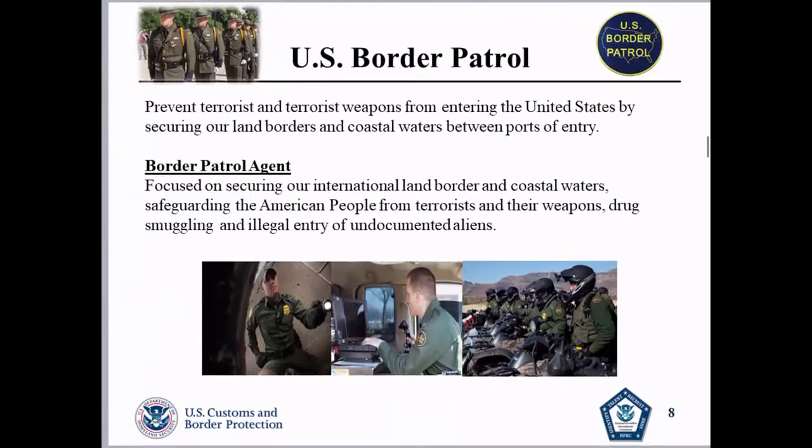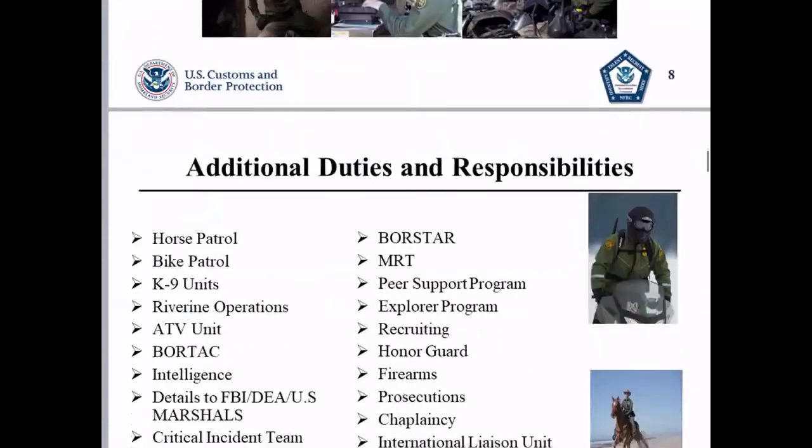So these are our guys in the green, our U.S. Border Patrol. They protect everything between the ports of entry, and they're looking for terrorists, drugs, alien smuggling, human trafficking. They're along the borderline, against the wall, if you'd say. They're looking for the same things we are, but done in a very different way. They're out in the field. I like to say they have a lot of cool teams, and these are their duties.